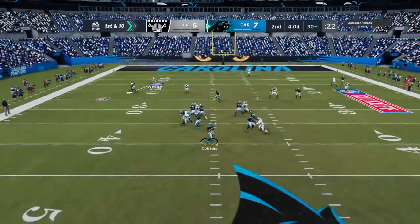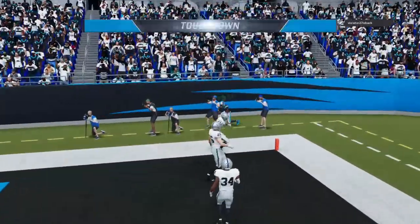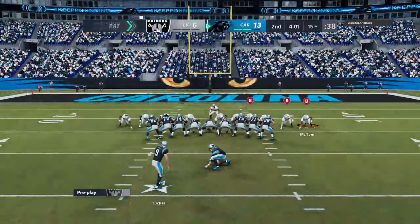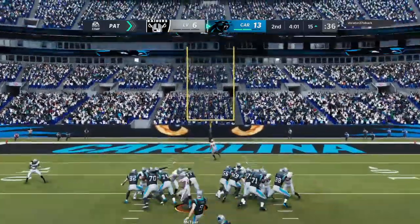To the air again, it's Cousins. He's going deep for Brown. That's Brown. Touchdown, Carolina. Hollywood, Marquise Brown, 30 yards. And the Panthers, they widen their lead.